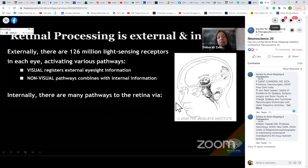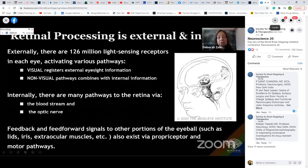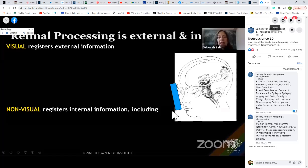And internally, there are many pathways to the retina through the bloodstream and the optic nerve coming from the brain further back into the optic nerve. And then you have other feedback and feed forward signals to other portions of the eyeball. So you have the eyelids, the iris, the extraocular muscles, and those are through proprioceptive and motor pathways. So there's a lot happening at the retinal level. When you put eyeglasses on, it affects both the visual and the non-visual information.